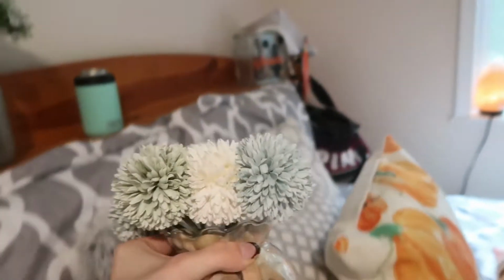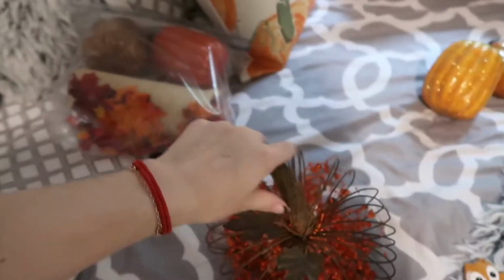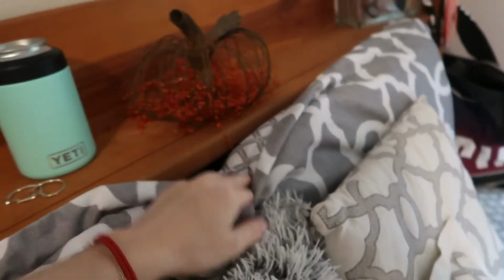I have this guy right here, and I need to do something with my bed. So I'm probably gonna move that flowery thing, because this is not fall at all, guys. It's pretty springy vibes. And put this, ooh, I don't know how I feel about that. Do you guys like it or not? Because I don't like it. So we're gonna put my thingy back.